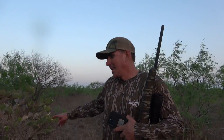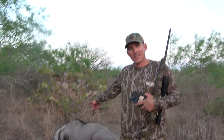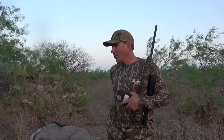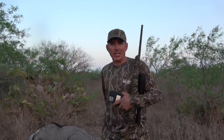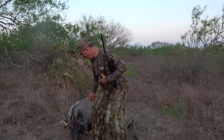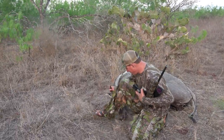That animal right there. Give him a glimpse. Is a tough dude, all I can tell you. We've been tracking him for like 2 hours and I just had to shoot him again. I know it's windy, the sun's setting. This is a Nilgai. Crazy, crazy horns.